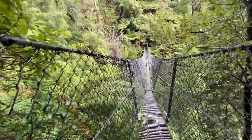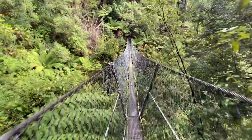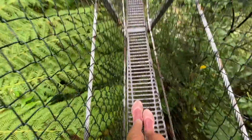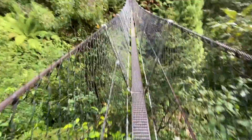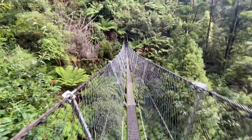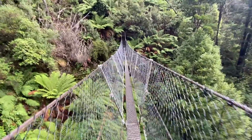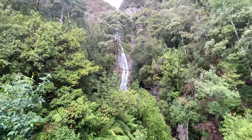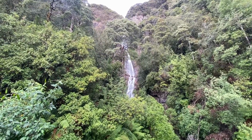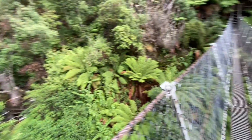Look at that. It's so slippery actually where it is wet, but gorgeous, gorgeous spot. Not very wide either. So there we go, you can see the river below me at this point, and right up there, that is the waterfall we've been headed for. That is really gorgeous. Actually, there is so much water flowing at the moment.